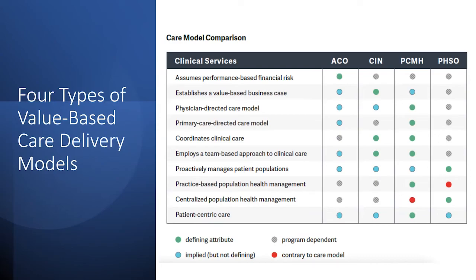So as you can see here on the graph, you have these similar attributes as well as how they differ. And I'm not going to walk through each of them, but I think the information here is self-explanatory.